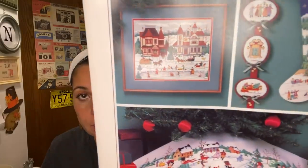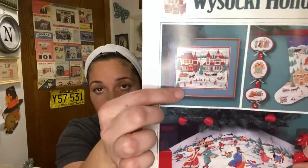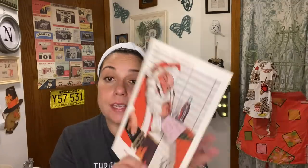Oh, I was wrong. I have three things that aren't Christmas. All right, then I got this, which I'm so excited to work on. It's Charles Wysocki, Wysocki Holidays. And I just think it's really cool patterns. Really like them. There's a stocking. I'm going to do this one, I think. That's the one I'm going to work on. So I'm excited about that. And I got this to go with it. Oh, and that was 99 cents?